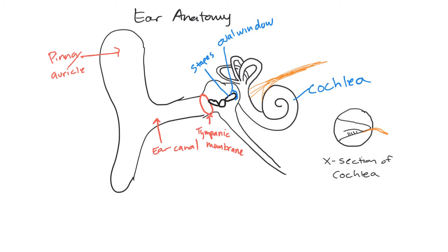And then you have a smaller round window below it, which I didn't draw correctly, but it lines up with your cochlea. Then you have this tube, which goes into the back of your throat or nasal cavity, the eustachian tube.